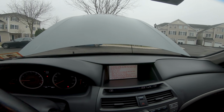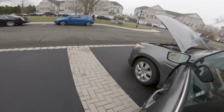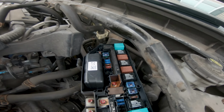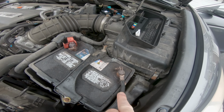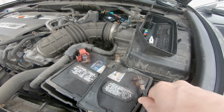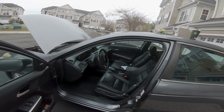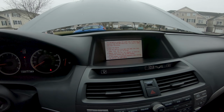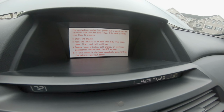Oh, the other thing you can do while that's updating, if you're not comfortable with pulling out the fuse, is you could also disconnect the negative terminal, the black. Keep that off for a couple of minutes and do the same thing. Reconnect it at exactly 1 o'clock. Or if your GPS system, like I said, reverts back to 4, which I've heard a couple people say it did.